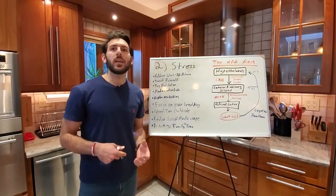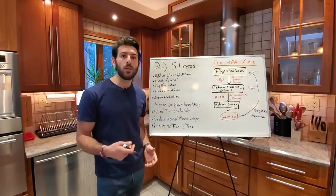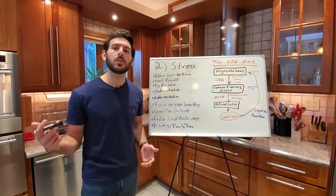It could be maybe taking up painting or learning a new instrument. All of these things can go a long way into helping reduce stress.